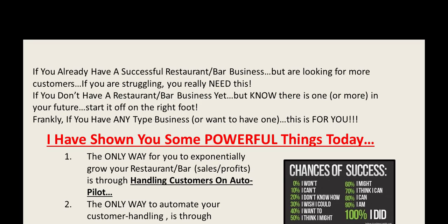I love this little graphic. Your chance of success goes from 0% that I won't to 100% I did. And the same is true with Customer Catcher. You can say I won't and you have 0% chance of handling customers on autopilot successfully. But if you say yes and I did and you go for Customer Catcher, you've got 100% chance of saying I did and I'm now handling customers on autopilot for my business and we're thriving and successful because of it.